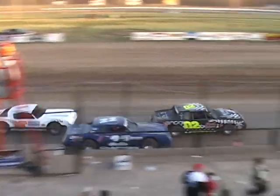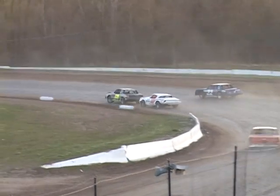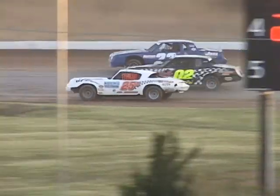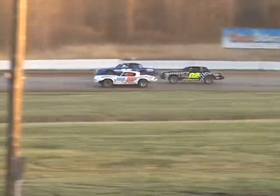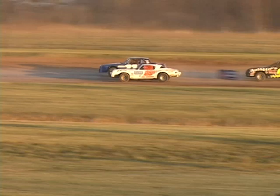Steinruck holding on to the spot. Chapman up on the outside. Manutlo down on the inside. Woo! Oh, little loopsie-doo there. He waved off just a bit. Steinruck gets sandwiched out of turn 2 down into turn number 3.